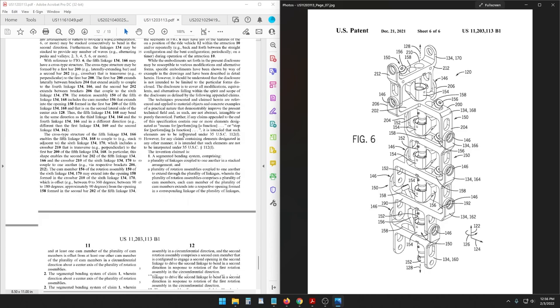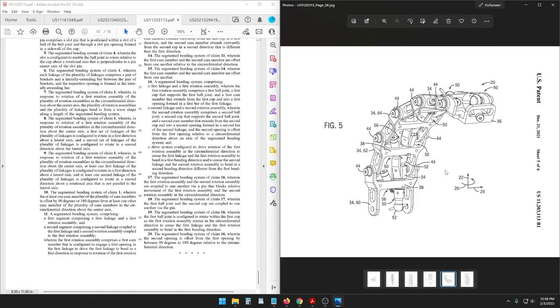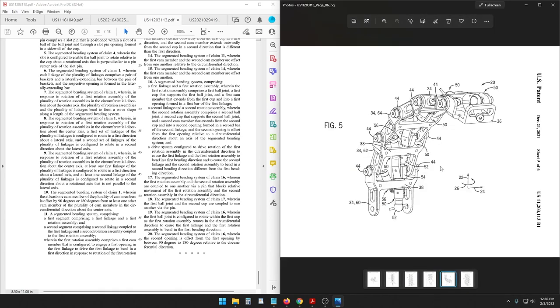And going through, it does appear to just talk about over and over again how this segmented bending system would work and that it can be used for the tail of a dragon. So if we ever see some kind of themed land with dragons, see if it has any bendy tails.